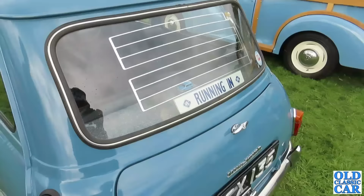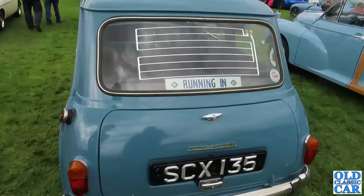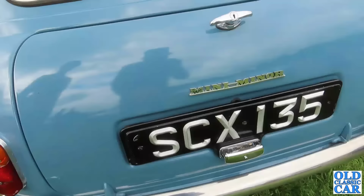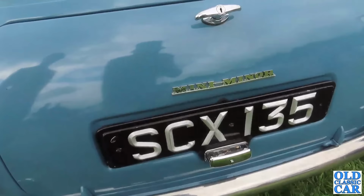Running in, who remembers running in stickers? Running in, please pass, they often used to say. Yeah. Lovely proper Ace plate. Pretty sure it's an Ace. Yeah, it will be an Ace plate. And on the Mark 1 Minis, that hinges so that when you open the boot lid to carry your cases, the number plate is still visible. So those are hinges at the top there.